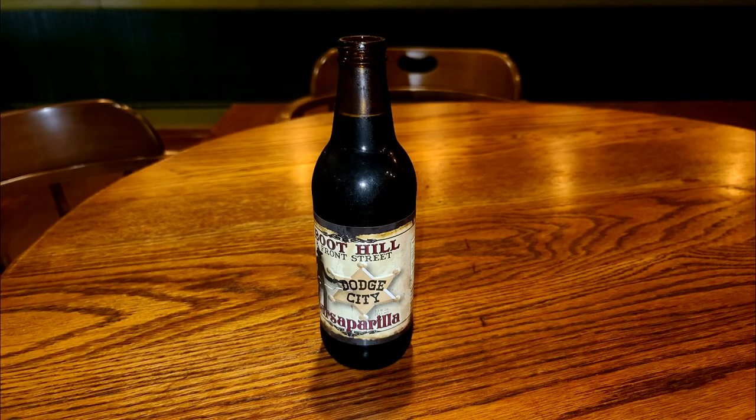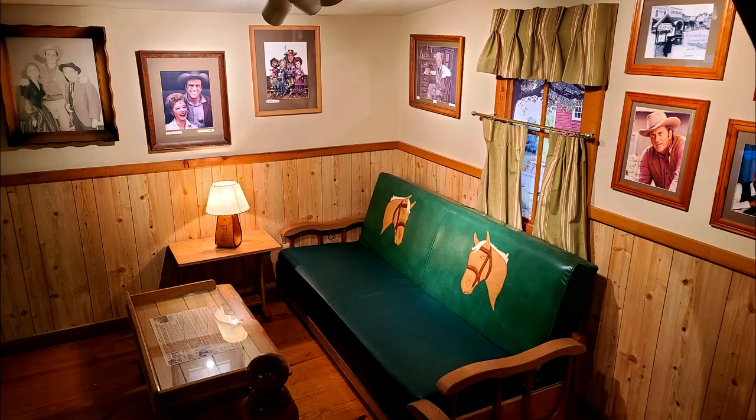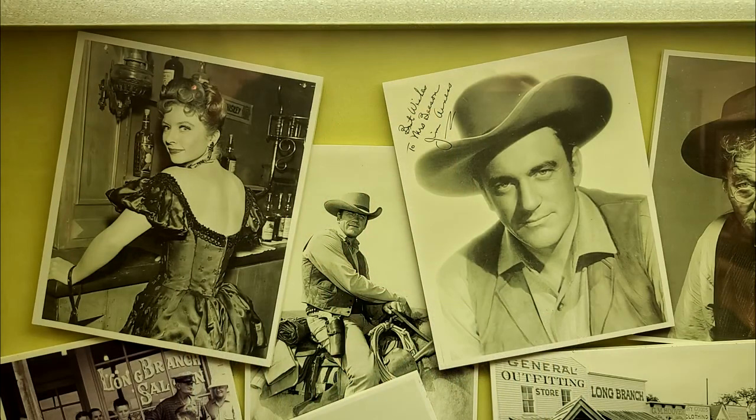Make sure you stop in the Long Branch Saloon and get a sarsaparilla. There is also a room dedicated to Gunsmoke, which is based in Dodge City with Sheriff Matt Dillon. And no, not that Matt Dillon. He was played by James Arness.